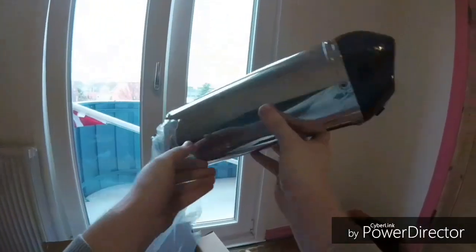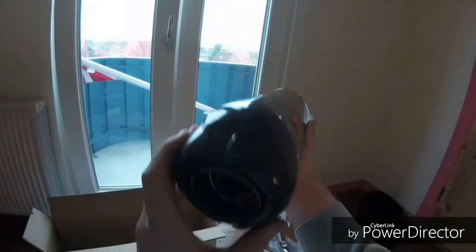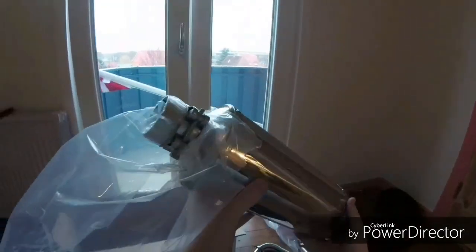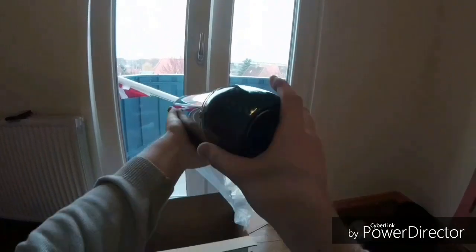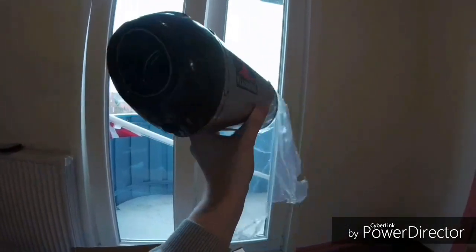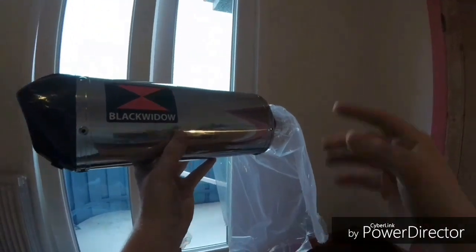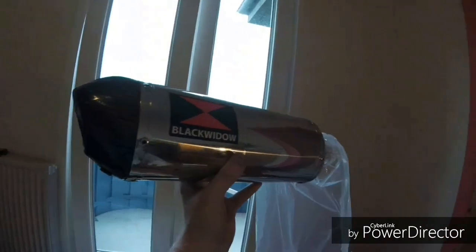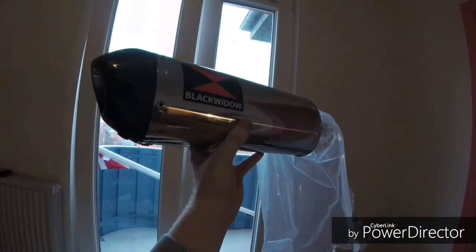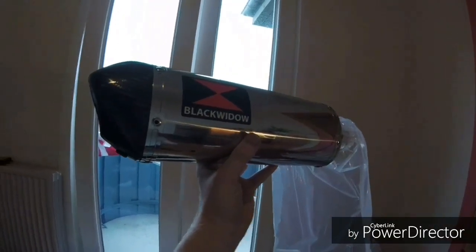But I'm not gonna film the process of putting it on the bike, because I'm trying to spare you from watching me try to be in any way mechanically inclined. I'll see you once it's on there, and we will talk a little bit more, and we will do a sound test, stock versus this baby. We are also gonna see how it looks on the bike, which I reckon is gonna be very nice. See you guys once it's installed.